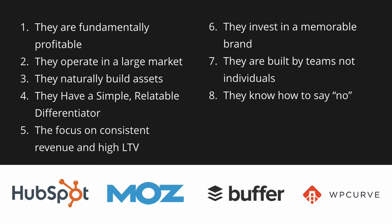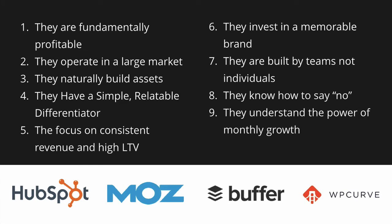At WP Curve, we said no to tens of thousands, if not hundreds of thousands of dollars worth of work that we could have done because it didn't fit into what we were building. And I believe that what we're building is profitable and scalable, and that's what I want to do, and that's the best way I can serve my customers, not by doing things that they want that we can't do profitably. So you need to learn how to say no.